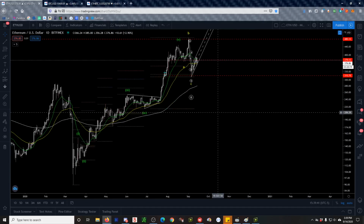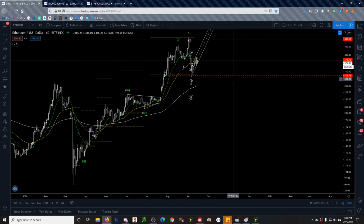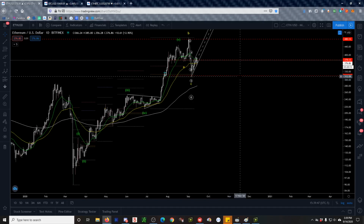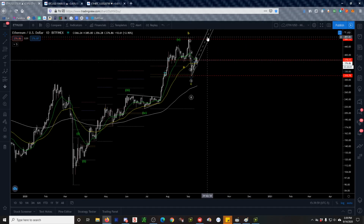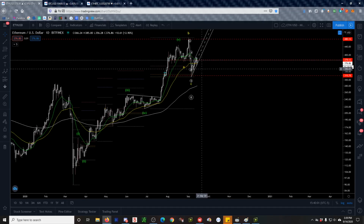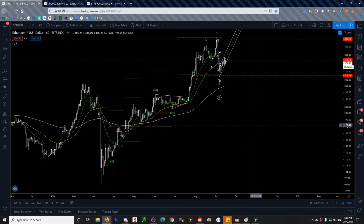So this is pretty much where we are from a structural resistance and support perspective. We're just in between the 2 red dotted lines here. Well, actually, I guess that one too. I didn't see that one there because the other price line is there. But we're basically within this area here, and this is going to hold as resistance and this is going to hold as support, and we could shop around in here for a little while before we break out of it. We're just going to have to sit back and see what's happening.